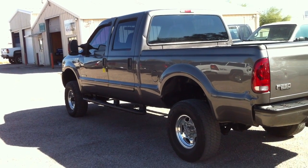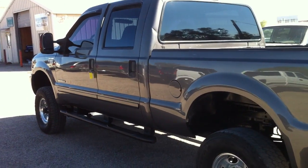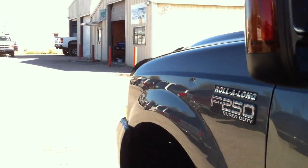Obviously, it's a good-looking truck, but it's my job to point out the negatives, accentuate the negatives, so that when you get it, you're happily surprised rather than unhappily surprised. There's a little thing right there. Okay, let me open the hood.